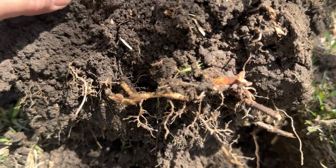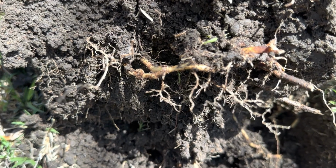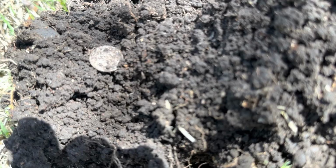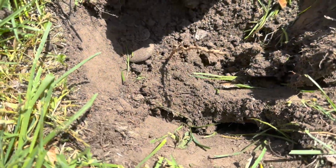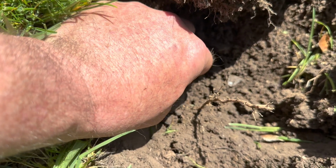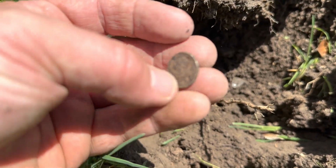Oh, there it is. That looks like a dime, and that might be my first silver in quite a while. When I was standing up, as soon as I flipped it over, I can see it right there. I just have a real good feeling about it. Oh yeah, it definitely is.